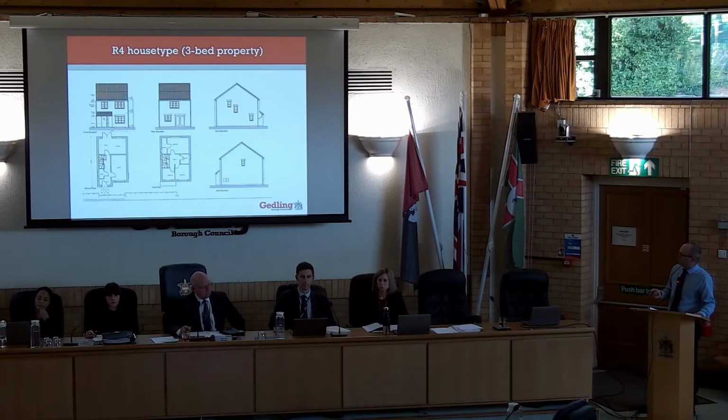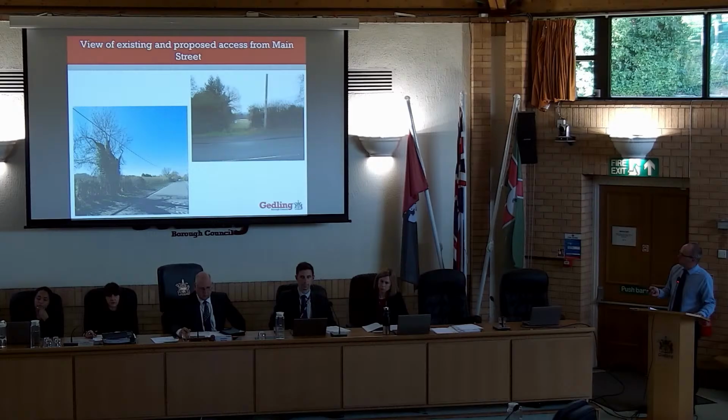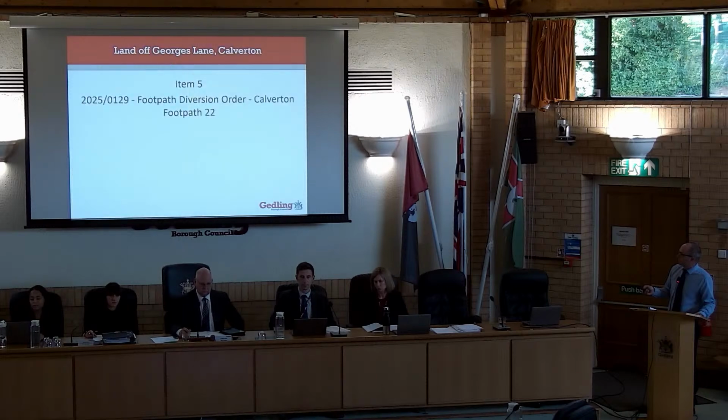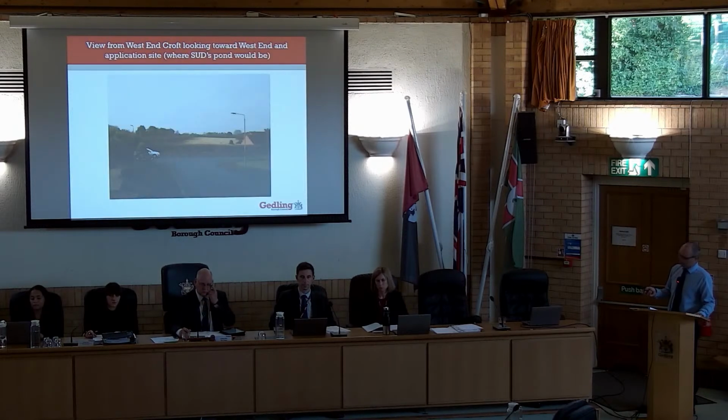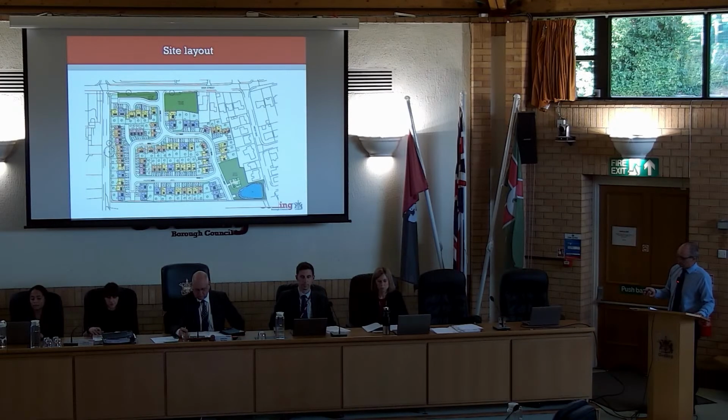I'll just quickly look at a few pictures of the site. This is just a view from where the SuDS pond is proposed to be and the play equipment. That's a view from West End. And this is just a view of the access, and the 2 prominent trees you see here are to be retained, and the access would come through roughly in this central location. And there's just a couple of pictures of within the site. But the recommendation is to approve the reserved matters as outlined on pages 36 to 37 of the agenda. Thank you, Chairman.